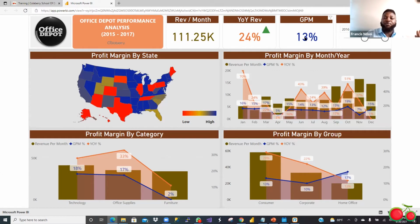And then you have gross profit margin. Look at the color: the color for the year over year is orange, and it has this green indicator, which shows green when it increases and red when it reduces. The gross profit margin is the same idea, in dark blue. I want you to take note of those colors. So I used three different cards to represent that.